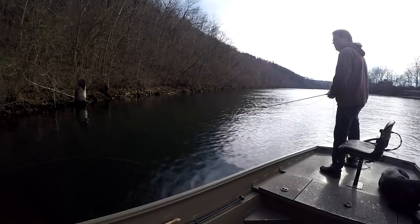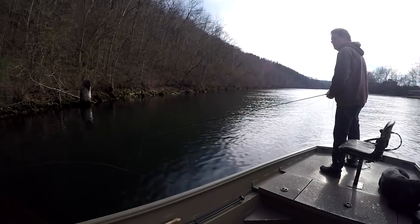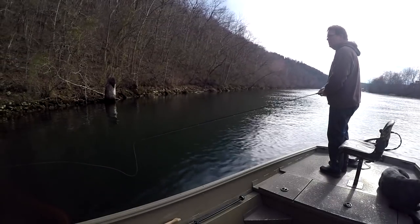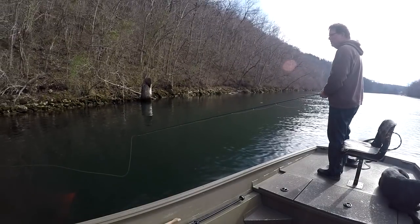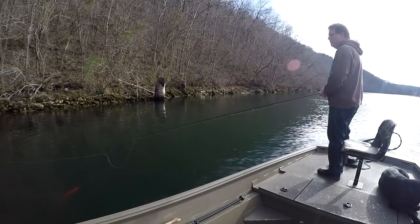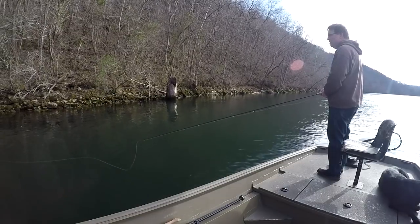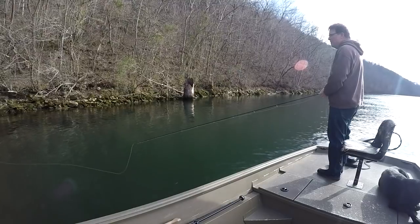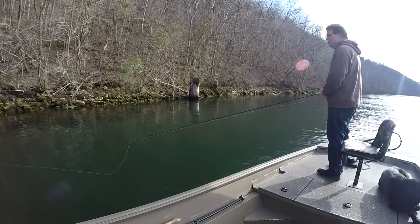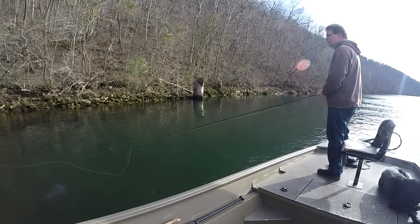This fly you really don't work that much as far as moving the indicator, but I do occasionally. You don't really have to. It's a fly that should be taken just by itself and drifting. But if you move it, sometimes it attracts some attention.